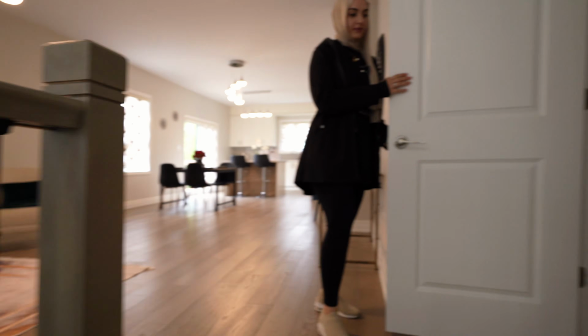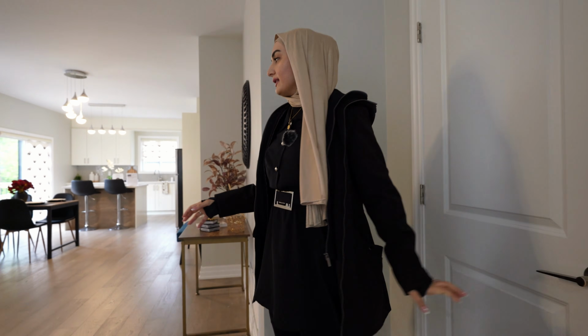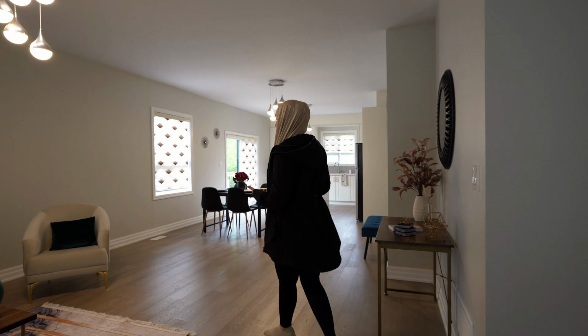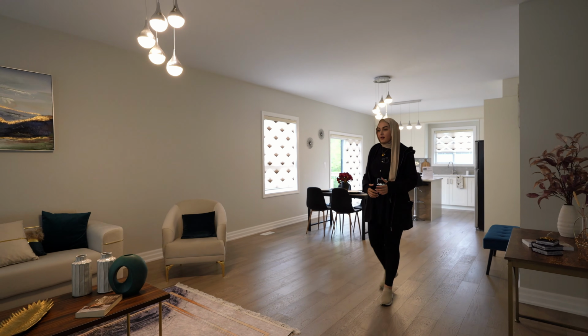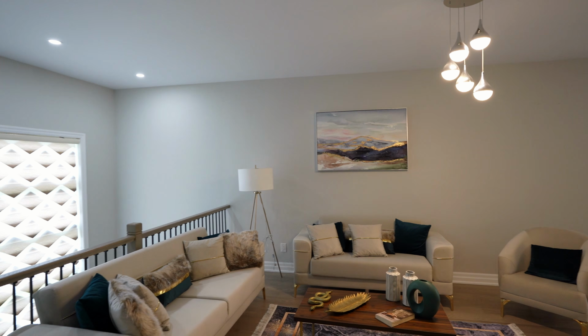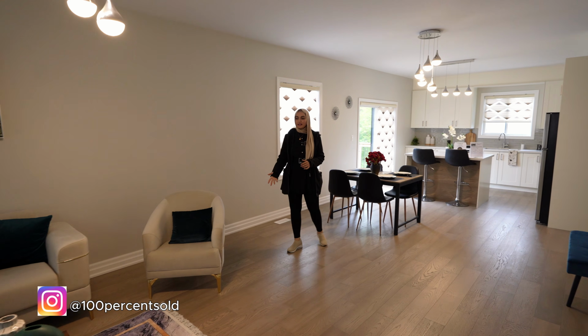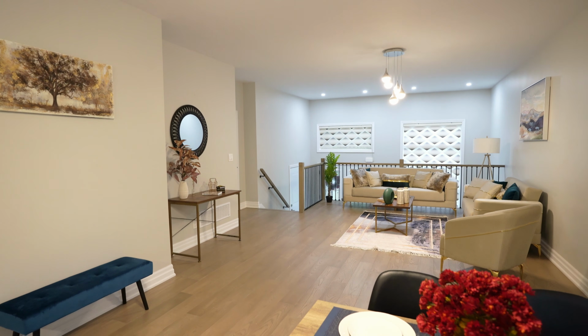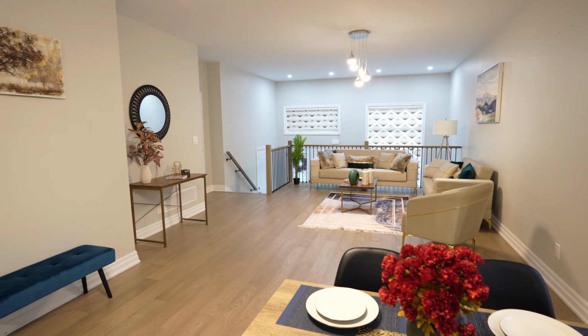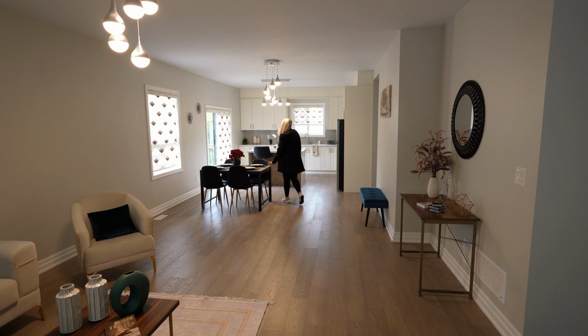We have the storage here, and this is the living area. I'm not sure if you can see it very clearly in the camera, but the living area is so big and it's an open concept to the kitchen. This house is staged by 100% Sold staging company, and as you can see, all the furniture is here, and we can still have lots of empty area here. And this is the dining table.